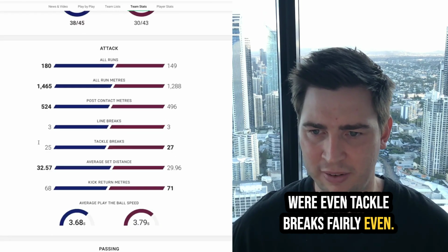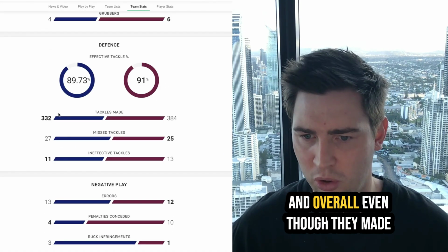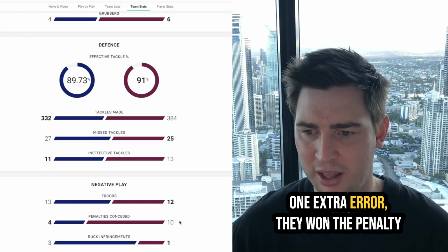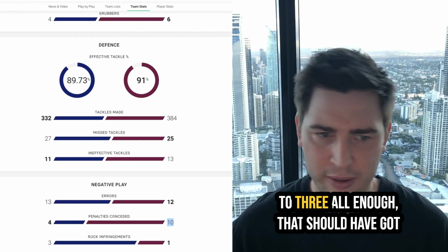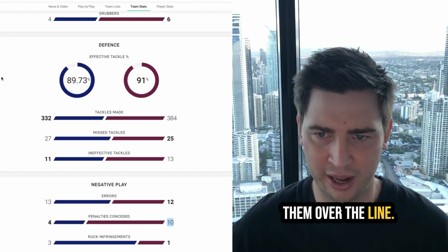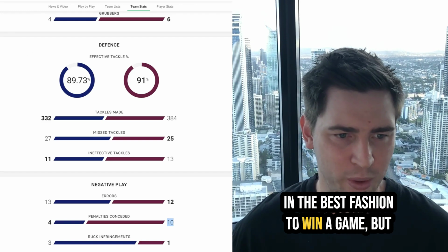Tackle breaks fairly even. But the fact they completed very well, and overall, even though they made one extra error, they won the penalty count 10-4, and the set restarts 4-3. All enough that should have got them over the line. So they got there in the end, probably not in the best fashion to win a game.